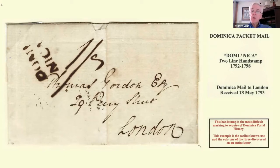This is the first postal marking from Dominica. It's a two-line hand stamp, and you can see it's D-O-M-I and then N-I-C-A. So it was a split hand stamp there, and it was, as I said, sent in 1792, and it arrived in London 1890.